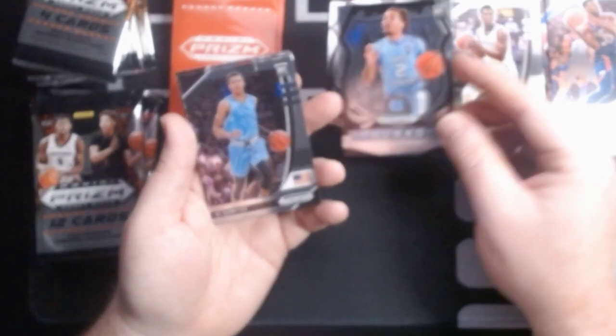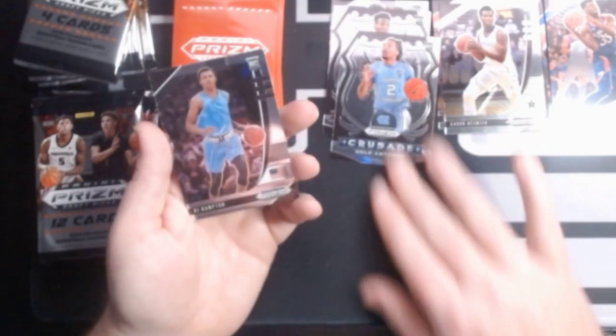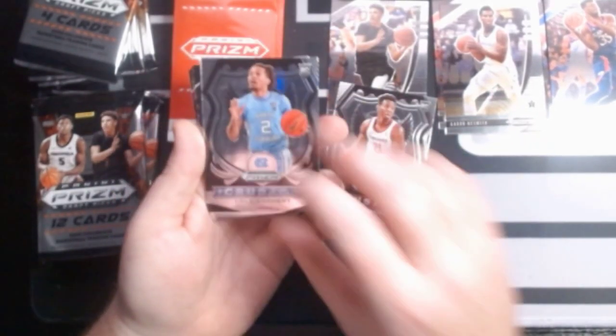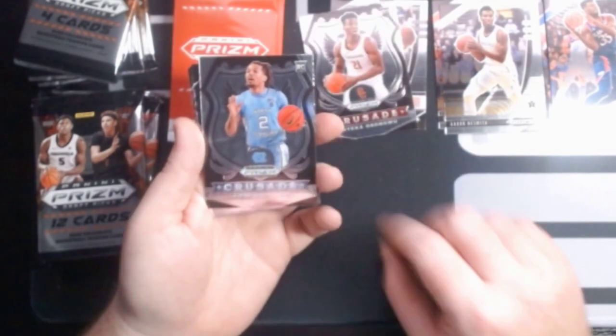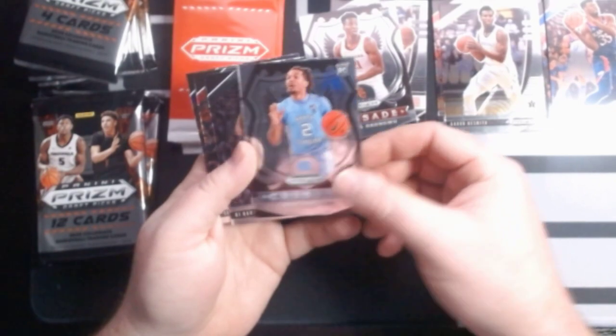Maybe he'll be amazing. These Prizm cards are so cool looking. I really like how, if you look at this card too, real quick, the Nike symbol on the basketball is out in front, and all these other cards, you don't see that.